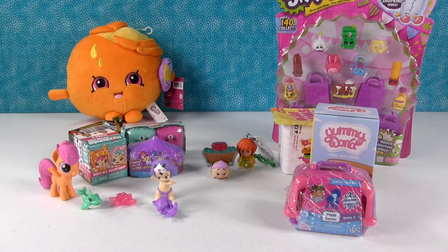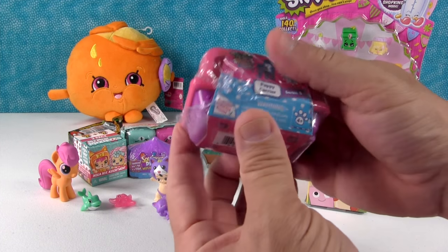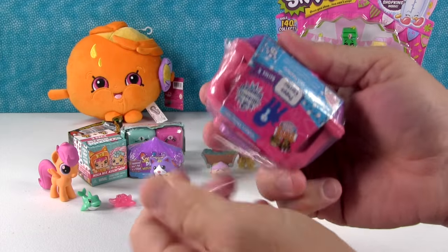Okay, let's see. I think I want to open up the puppy in my pocket. Woof woof. These carriers are cute. This is Series 5.